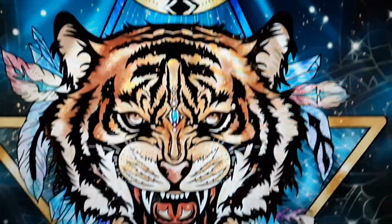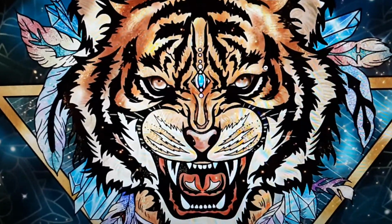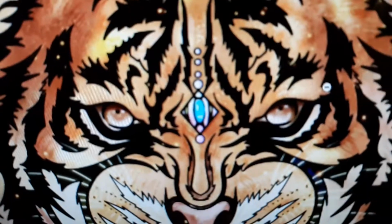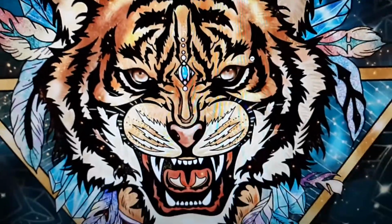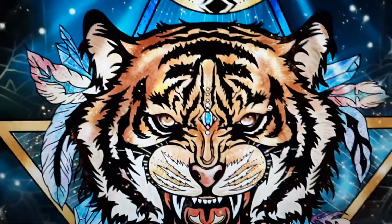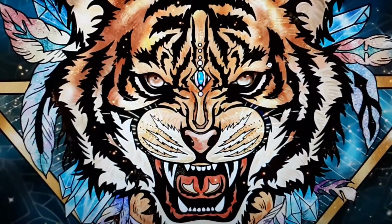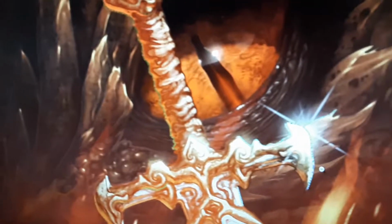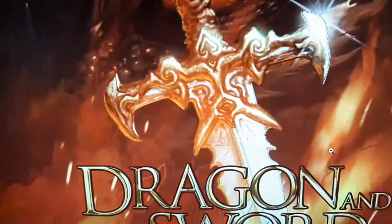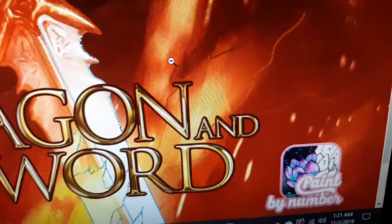There's another one. This one's cool, I like this. You got most of the Rocky theme, Eye of the Tiger. You see a tiger like that? Yeah. Head for the hills. Fast. But, you know, I thought I'd show you here real quick. That is so cool. Here's another one I like. Dragon and sword. See? Called paint by number.